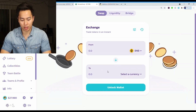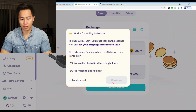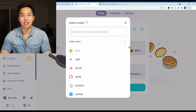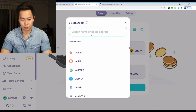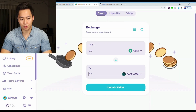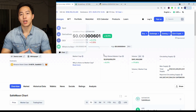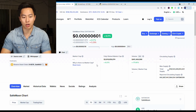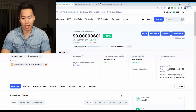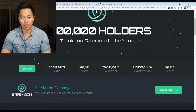And all you have to do is search up SafeMoon. And we're gonna change it to USDT because USDT is 1-to-1 with the US dollar. Let's look at the price of one SafeMoon. And it's 481. So the current real-time trading price is a lot lower than what's shown on CoinMarketCap. So if you are thinking about trading SafeMoon, you have to rely on PancakeSwap to get the real-time trading price. And if we go to the main website, their official website, the value trading price right now is 4771. So that's a lot closer to PancakeSwap.